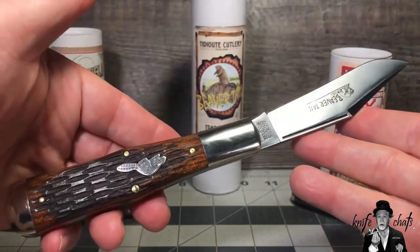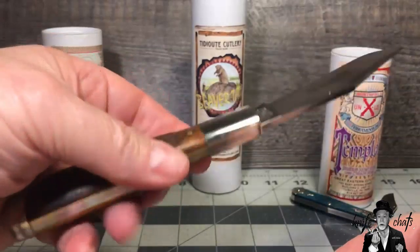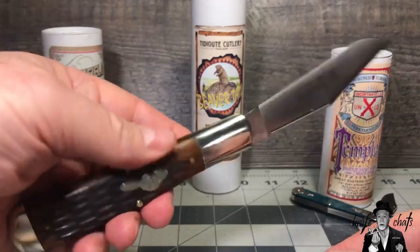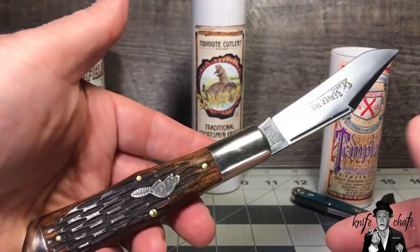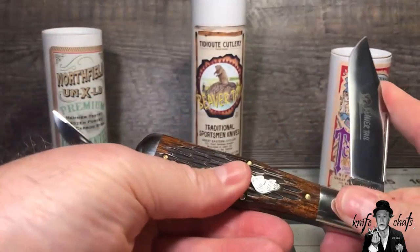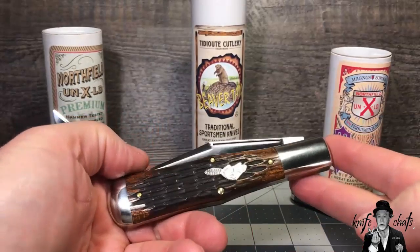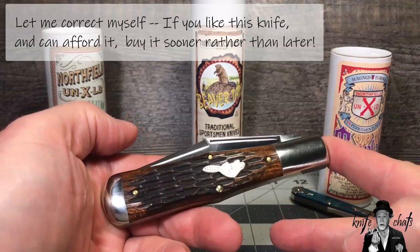Yeah, you're going to pay a little bit more for it, but it's worth every penny that you're going to pay for this. And I know that a year from now, this knife is going to double in price. Once they're gone, and that's the problem with them. So if you got the money, you need to buy it right away. Otherwise, it's just going to cost a whole lot more later.